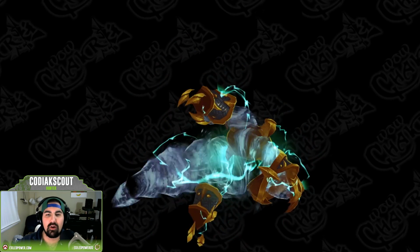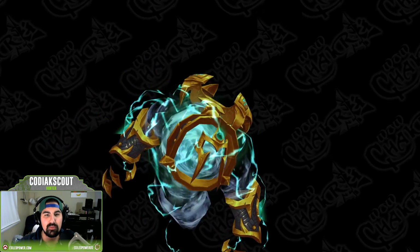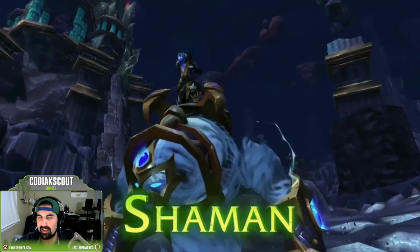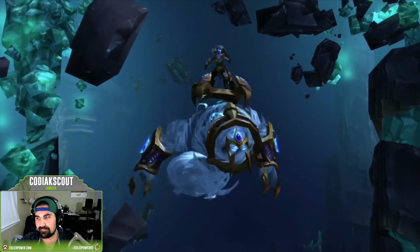The reason why this one also works really well is because it can fly, it can be on the ground, and I'll believe it both ways. Now just remember, all of these class mounts are flying mounts, so consider that when we talk about the next 11 mounts here.